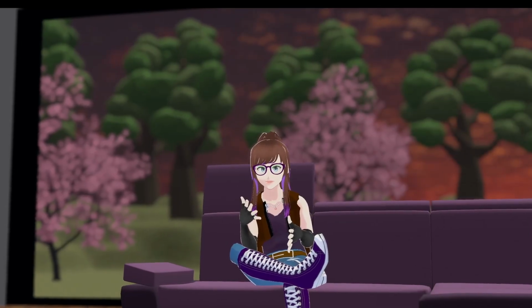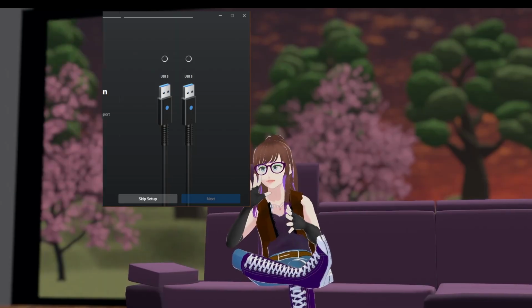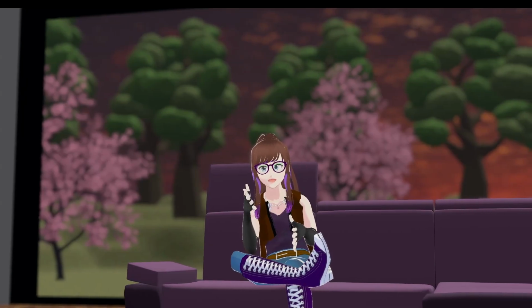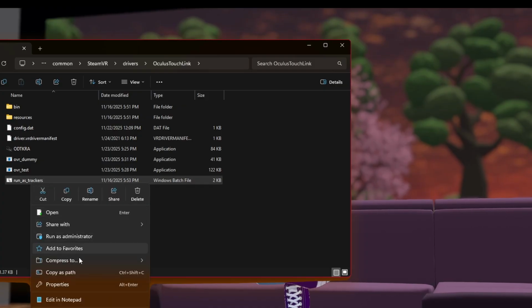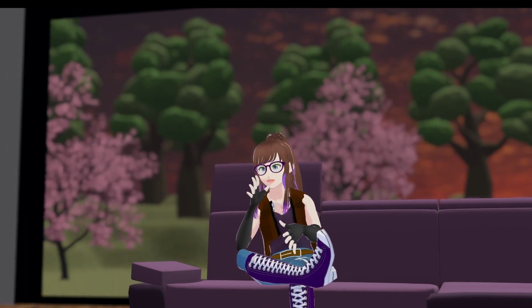And now when that is done, make your Rift to sensor tracking test and leave it be. This ensures your Rift will always be in active state, so controllers could be tracked. From here, in the Oculus TouchLink folder that you dragged into the Steam VR drivers folder, edit the program run as trackers with Notepad and put in this line, save it and then run it.